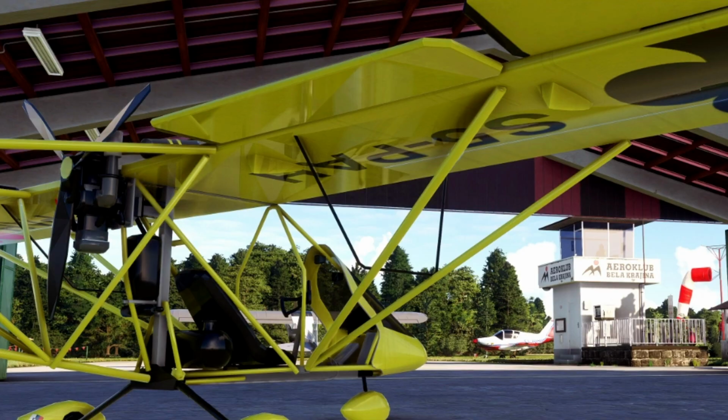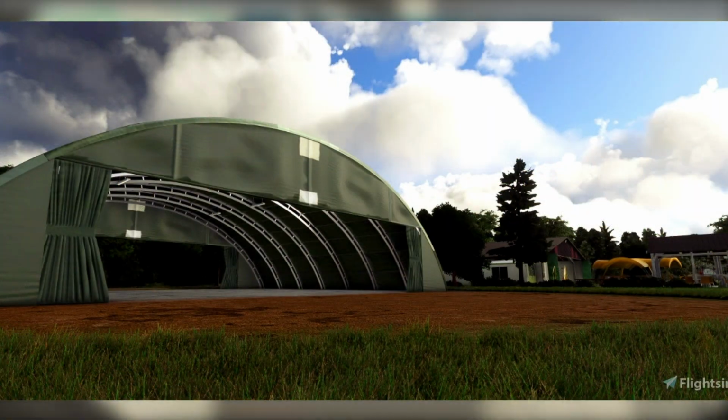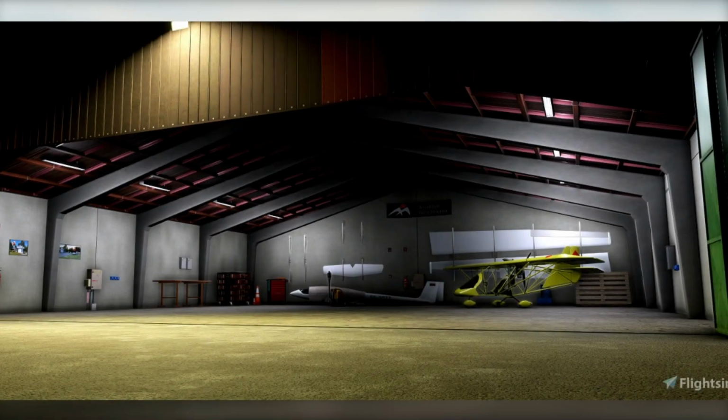Moving to Freeware, let's look at Medlike Airfield here at Slovenia. Now this is the 10th project by Neptune 11, a great developer for Freeware. He's been well known to make some beautiful scenery, covering most of Slovenia and a little bit of Italy. If you're from Slovenia, you're sure to know whom to approach to feel like home.